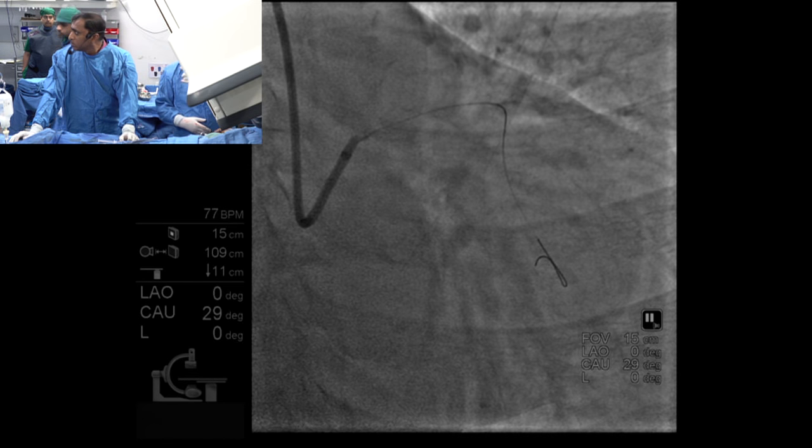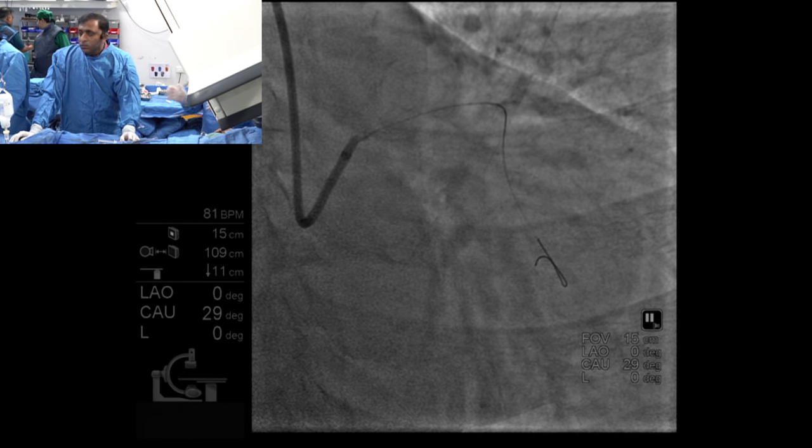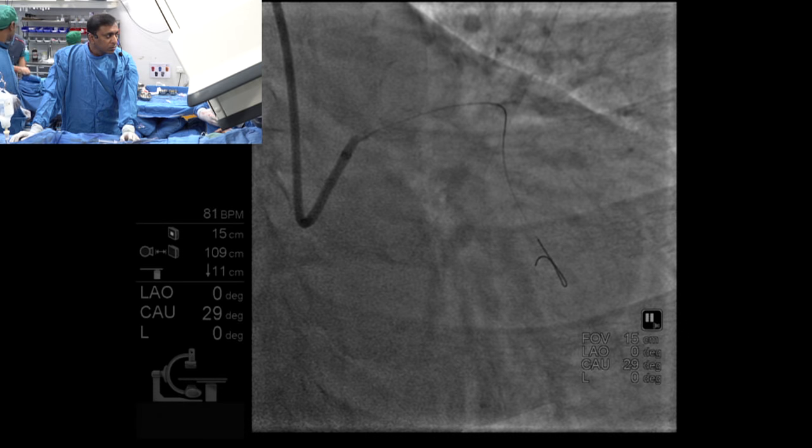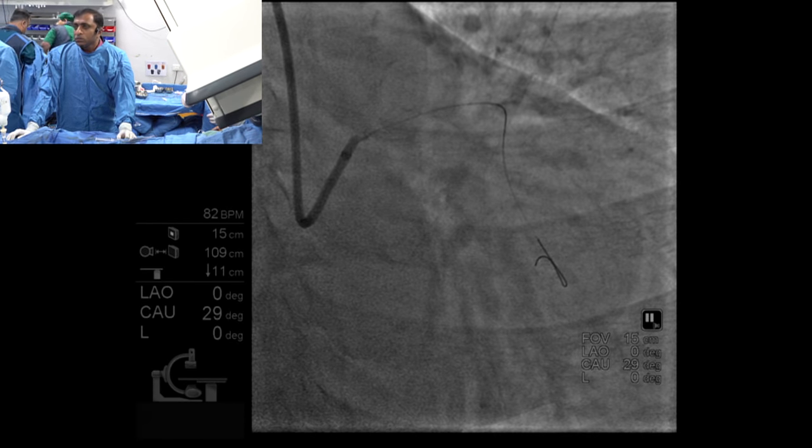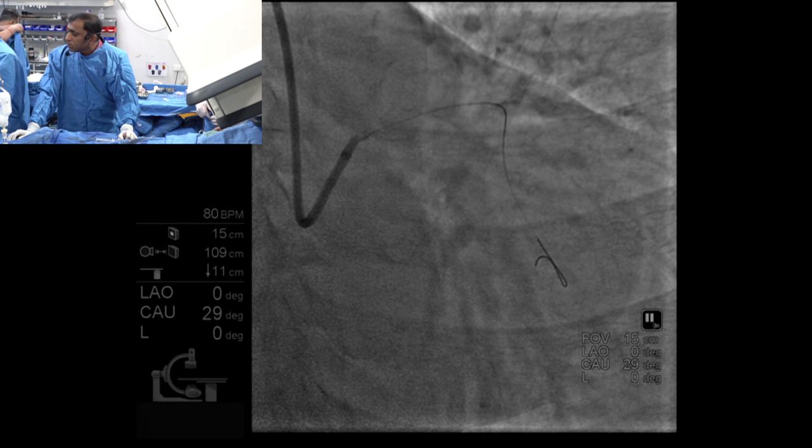So you can see a very large dissection from the beginning of the LAD to the proximal part. And I'm sorry, in this kind of situation, OCT cannot help us. So I want to exchange the imaging device to IVUS, okay?